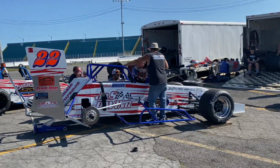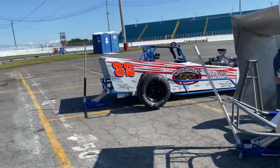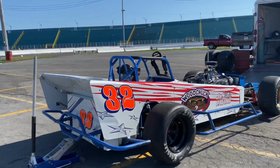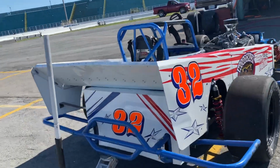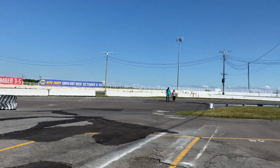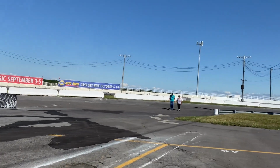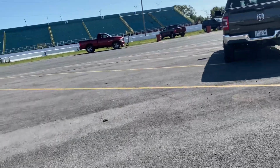Next is the 22, Mike Roofs, and the 22 Super Modified. Oh, obviously no 350s tonight. They're off this week. And there's the 32 of Robbie Bruce. And there's Jim and Sally Gray walking across. Oh, I love that couple. Yep, Jim and Sally Gray right there walking across. Okay, let me get back here.